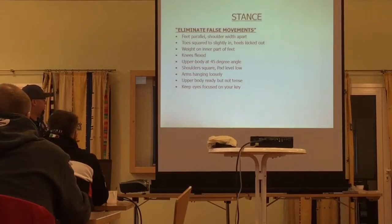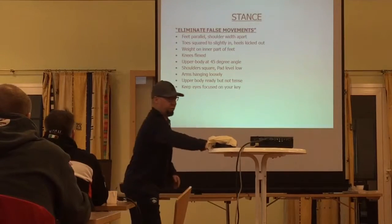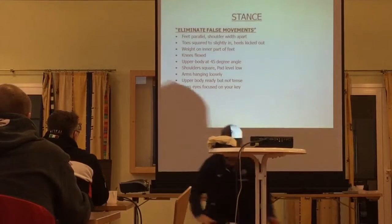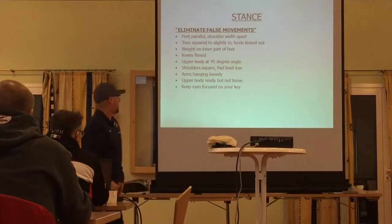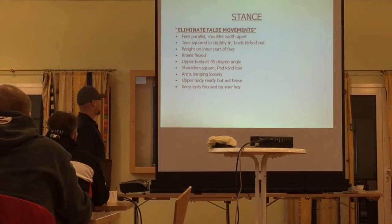Okay? Upper body at a 45-degree angle, make sure our eyes are where they need to be. Shoulder square, pad level low. We do a lot of stuff, we have what we call a shoot. It's probably a little bit taller than this. They have to go up and get under there, and they get to their stance, and they start doing some sideways movement or downhill movement. And make sure we talk about low pad level. Okay, we over-exaggerate low pad level, because as the game starts, they start getting real high. Okay, that's when we get blocked and get in trouble.